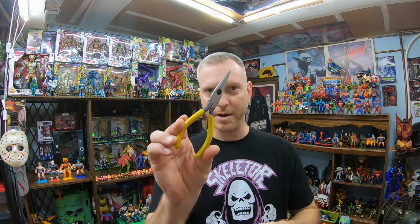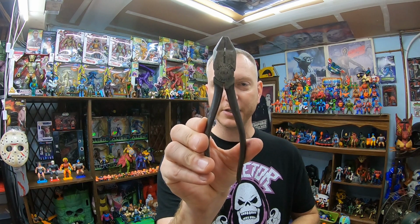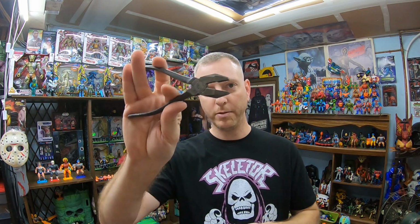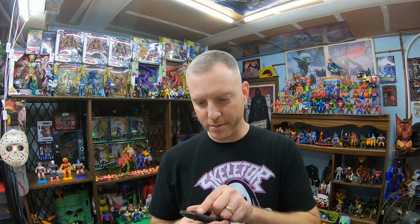Here's an unbranded one that my wife just wanted, so I picked that up for $1. So that's not for sale. But then I got a Crescent, Crescent, made in USA, number 1801-6. Little pliers wire cutters. And here's a nice vintage set of angle cutters, H. Bacher, made in USA, number 5179. Here's another Bacher angle cutters made in USA.